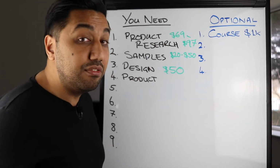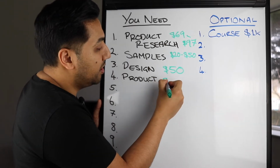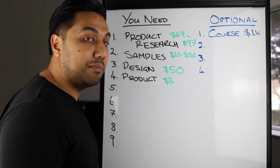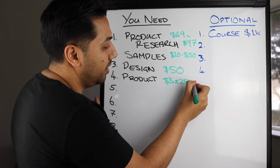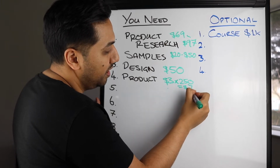But just as an average example of what you should be looking at. So let's say you paid $3 per unit for your product. Now, you have to order a number of units to sell on Amazon. So let's say, for example, you went ahead and you ordered around 250 units. So that would give you a grand total of $750.